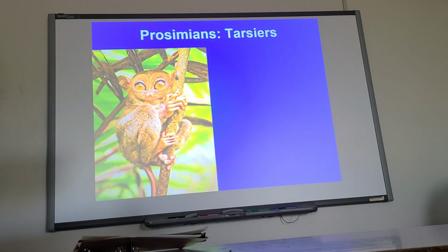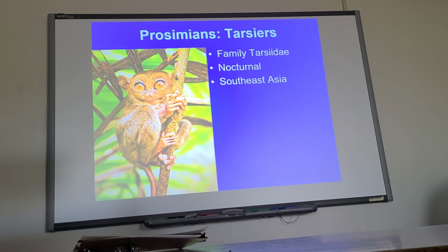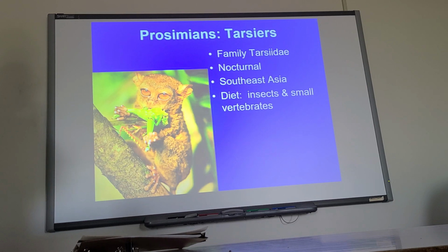This guy here looks even weirder. This is Tarsieridae, the prosimians. Does he look familiar to anybody? A little bit. I'll talk about it in a minute. Family Tarsieridae, they also are nocturnal, and these are all Indo-Malay where you find them. This is another one here. Is that looking familiar to anybody yet?